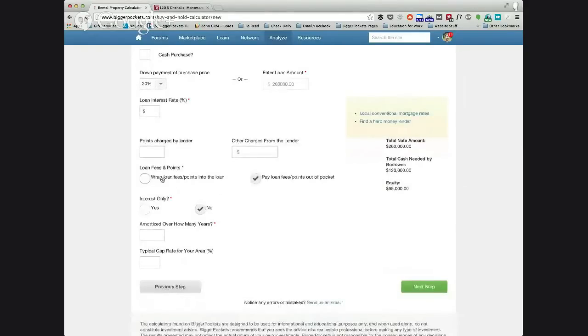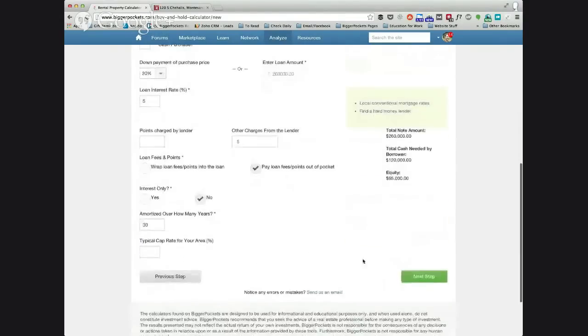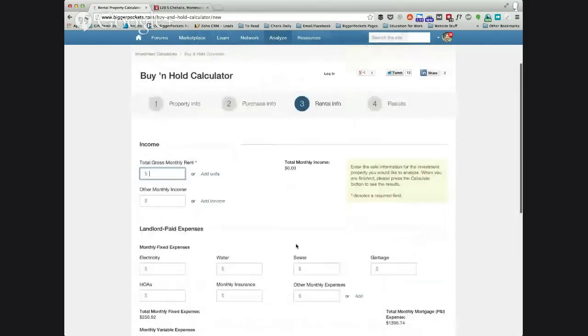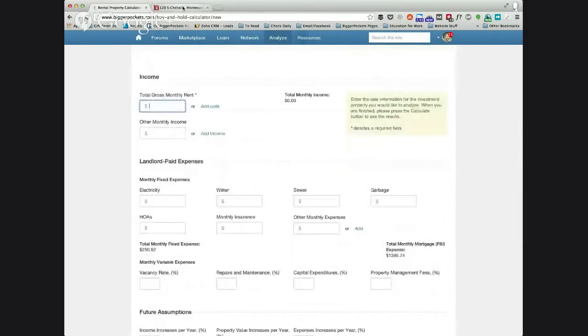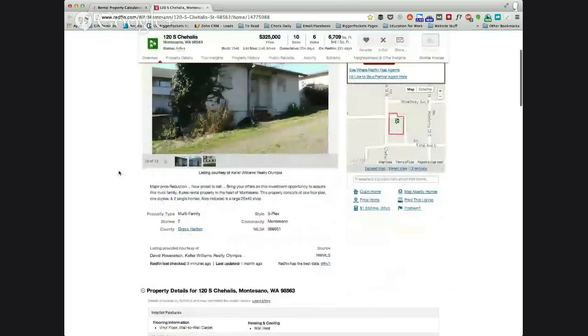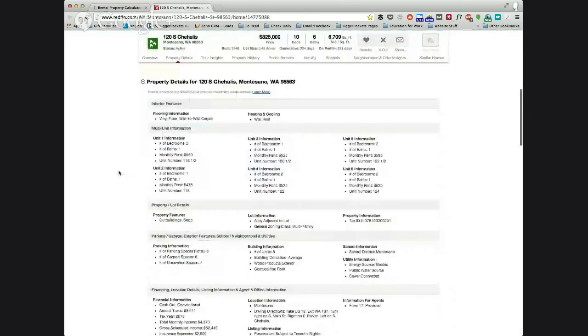And then I have a choice. Do I want to wrap the loan fees into the loan, or pay them out of pocket? Wrapping them in is usually more common for flipping houses. So we're just going to say pay out of pocket. Interest only, no, it's just a normal loan. And amortized means spread out, sort of. Spread out over 30 years. That's a pretty typical loan here. I'm going to go next step. And total gross monthly rent. Well, how much does this thing rent for? Let's go back over to the listing and go see. So they put the information here.